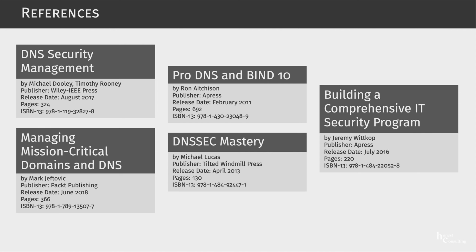But I wanted to recommend these books to you. First of all, DNS Security Management by Michael Dooley and Tim Rooney. Two great guys that I had a chance to meet personally. They gave this entire workshop its structure. So they are providing a pretty good overview of what are the risks in DNS, how you can actually detect them, and how you can implement defense mechanisms against them.